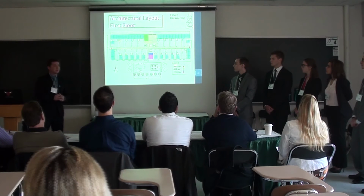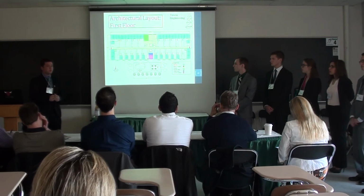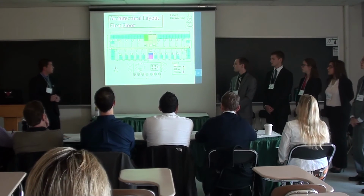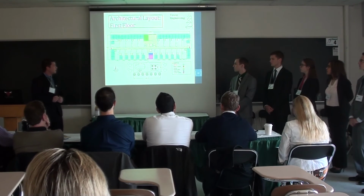Shown here is the architectural layout that was developed for the apartment complex. This is a typical layout for the first residential floor, as all the other floors are very similar in design. In blue are all the bedrooms for the different types of units, and shown in red at each corner of the building are means of egress.